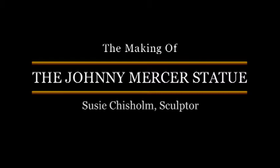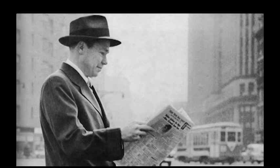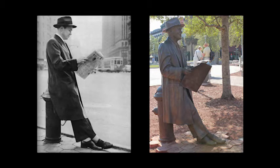This sculpture was commissioned by the Friends of Johnny Mercer to be unveiled on his 100th birthday on November 18th, 2009. This was the photograph I was given of Johnny Mercer on Columbus Circle in New York City. We decided that we wanted to make him a little friendlier, and we raised his head so that he would be looking at you when you walked up to him. We wanted him greeting you and being the friendly person that everyone knew him to be.